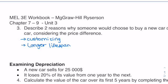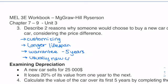So if your car that you're buying is already 15 years old, it will maybe last another 5 to 10, depending on how well you take care of it. But if you buy a new car, it could last 20. Another reason is that often when you buy a new car, it will come with a warranty, so 5 years, no charges on anything that goes wrong with it. You do not get that with a used car. And then finally, usually new cars are more fuel efficient. So they'll cost you less in gas as time goes on.